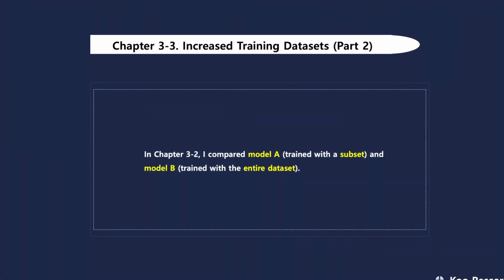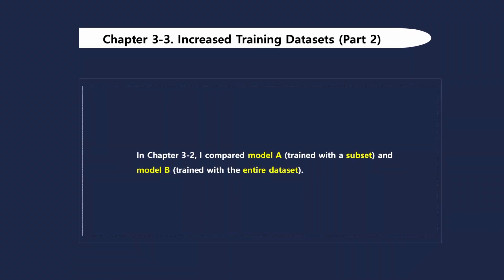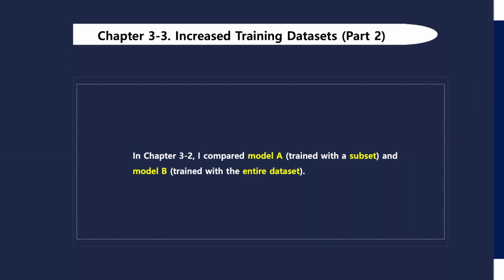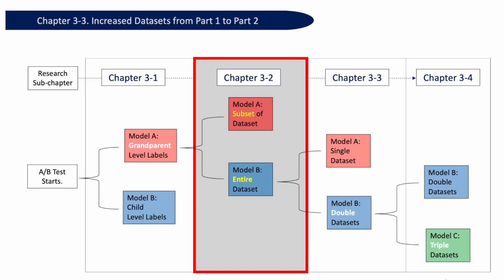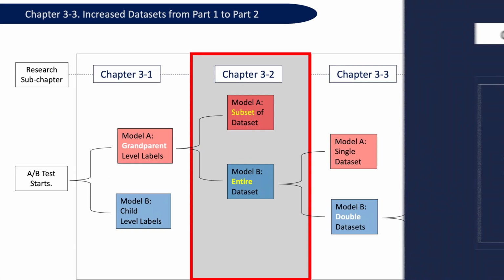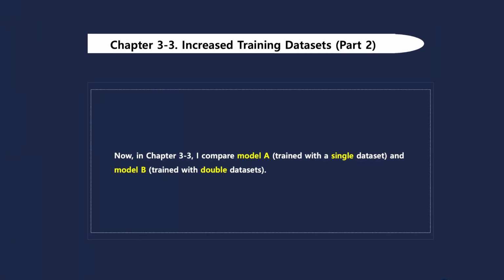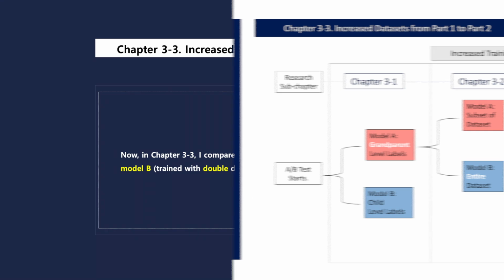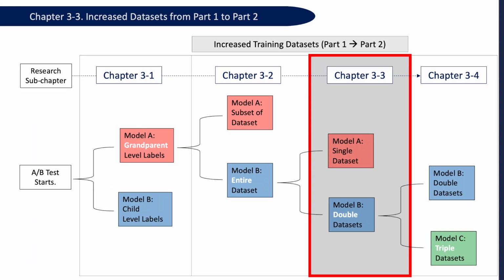Chapter 3-3. Increased Training Datasets, Part 2. In Chapter 3-2, I compared Model A, trained with a subset, and Model B, trained with the entire dataset. Now, in Chapter 3-3, I compare Model A, trained with a single dataset, and Model B, trained with double datasets.